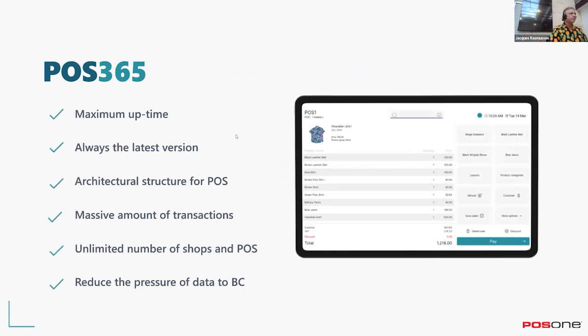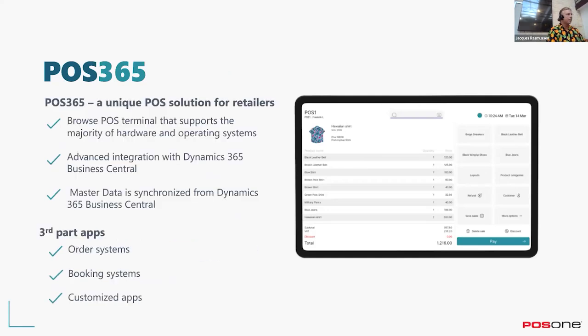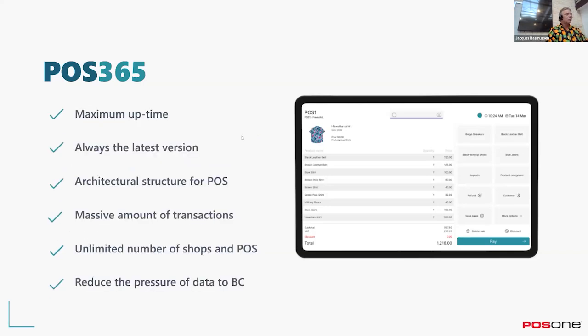Maximum uptime. And when we write maximum uptime, yes, one thing is it's never down, but it also means that it can run offline. If it is the big solution you choose, where you have the BC connected to our admin center and to the POS, once you install the POS, it syncs. It will have all the data from products, items, prices, customers, all of it. And if BC is down or the internet is down, you can still have money in the till. It's all made for POS.